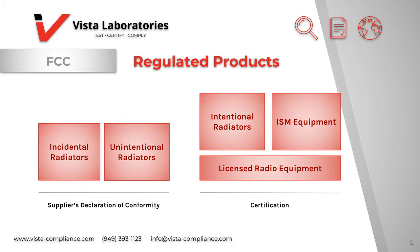Intentional radiators and other categories such as ISM equipment and licensed radio equipment are covered under the certification process. These products generate and emit radio frequency energy. ISM equipment, or industrial, scientific, and medical equipment, are devices that use RF energy for purposes other than for radio telecommunication. Some ISM equipment can use SDOC, depending on the specific rules that are applicable.